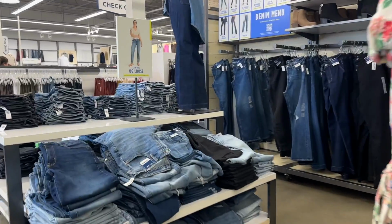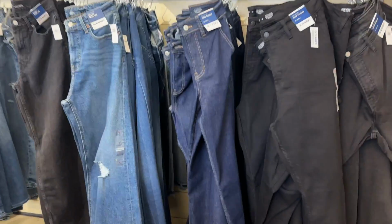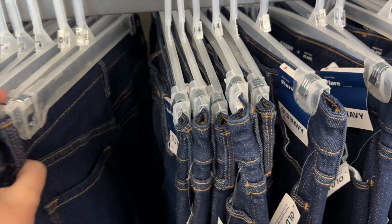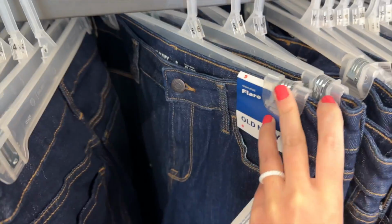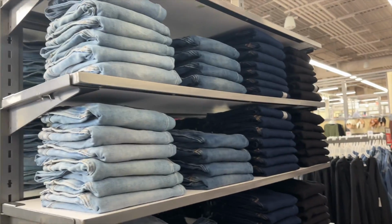So for the past while, I've worn size 8 jeans from Old Navy, but recently my size 8s have been a little loose and I've been annoyed with having to pull them up. So today the plan is to grab mostly size 6s just to see how they are, although I am expecting a lot of them to be too small.